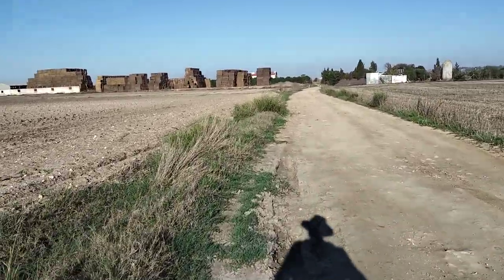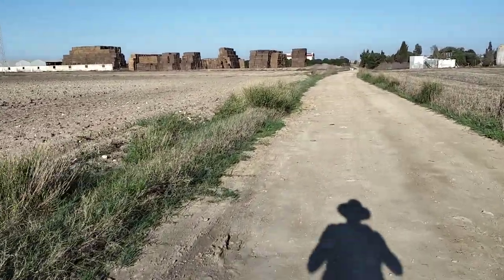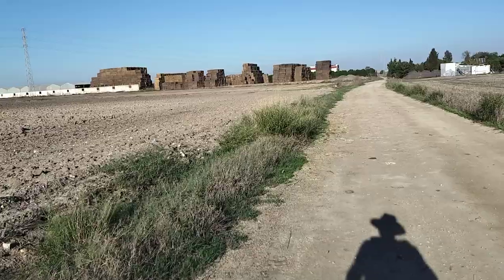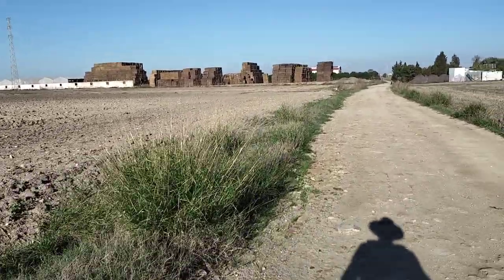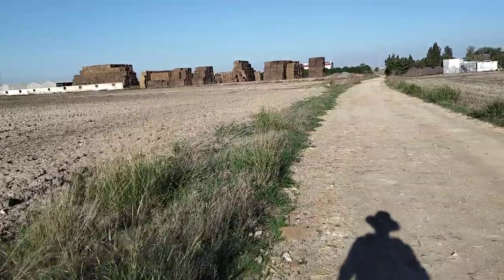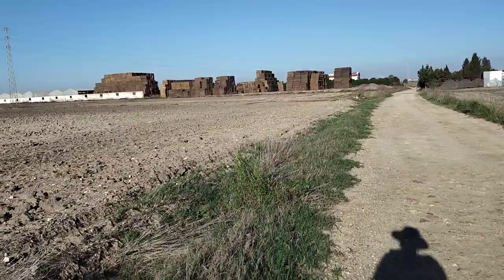Okay. Where are they? Maybe they're timber or something else. There's some, looks like a natural product. I thought they were bales of hay. They're not. They're not.